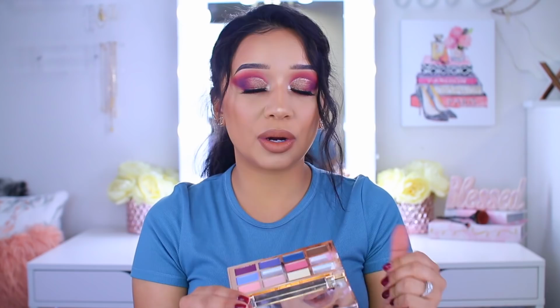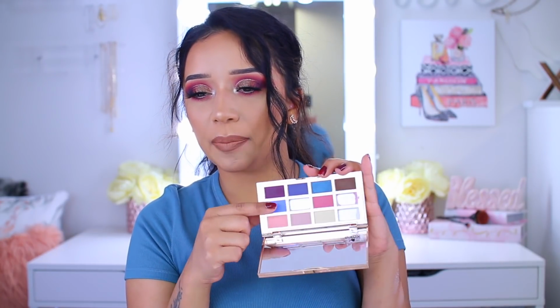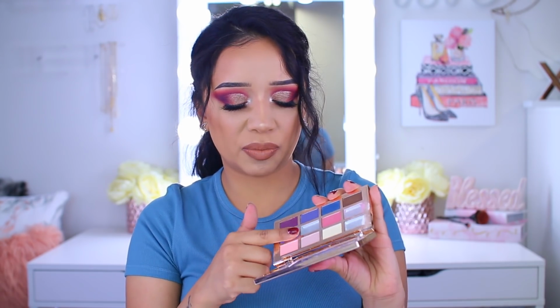First of all, the packaging is super cute, which I really like. I like that they try and make their packaging cute. This one broke on me, but as you can see, I'm just not a fan. Personally, I'm not a fan of eyeshadow palettes with such a small pan, and I know that can be a little, okay, whatever, but I just don't personally like that.